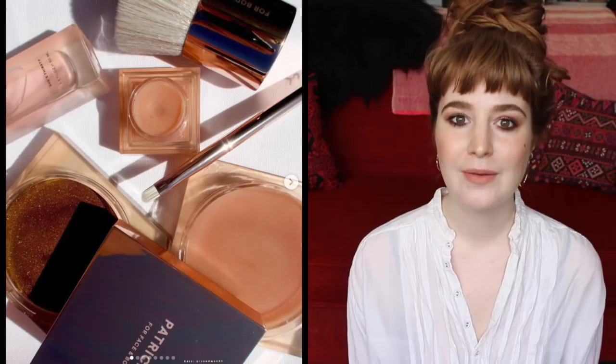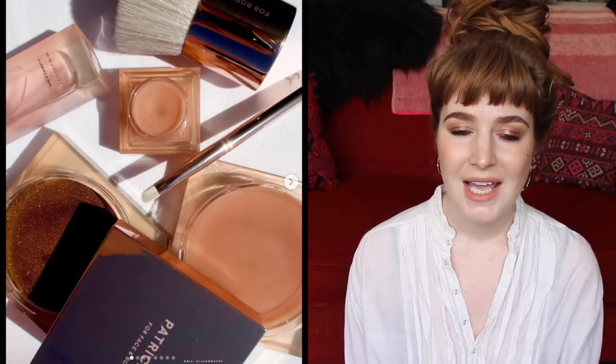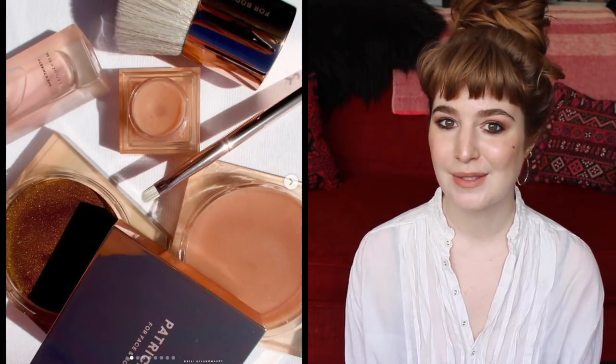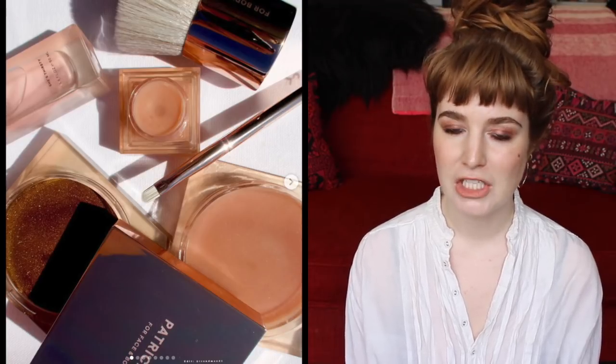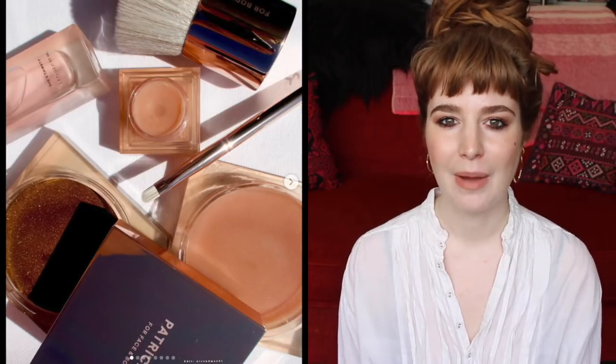Ooh, Patrick Ta. Let's talk about these new products from Patrick Ta. I am following Patrick Ta's future career with great interest, to the point of actually buying some of the products he's released lately. So I did a dedicated review of the brow wax, and I also bought one of the blushes. I bought She's So LA with my budget just for myself as a treat about a month ago, and I'll be talking about that soon.